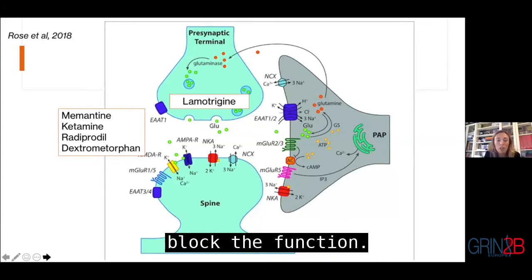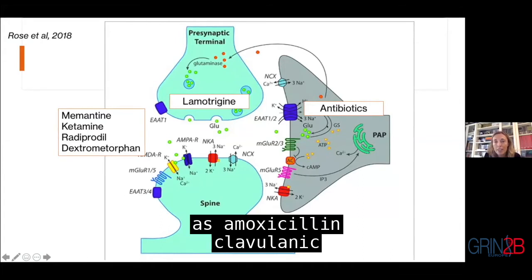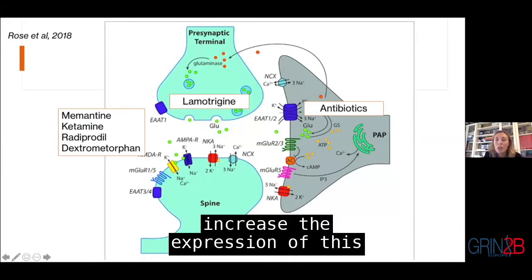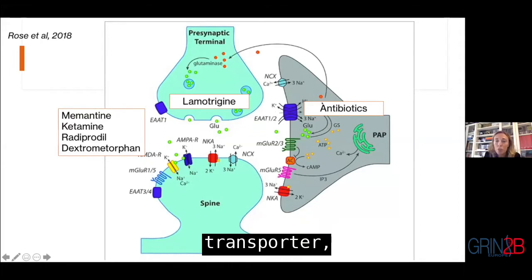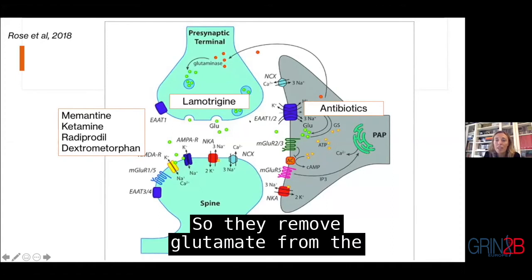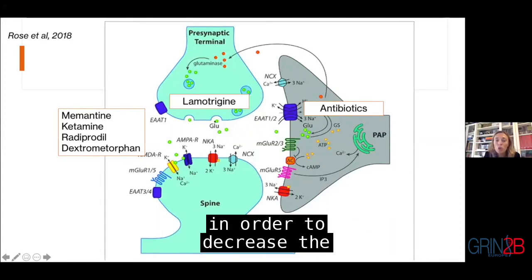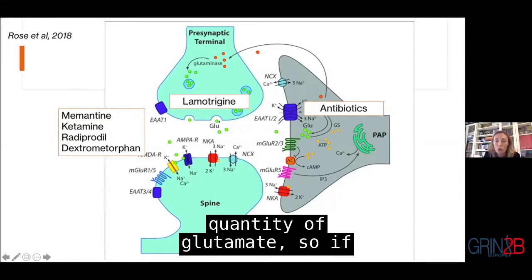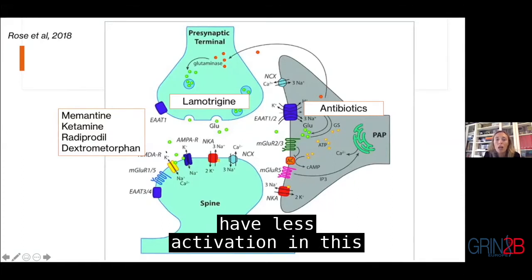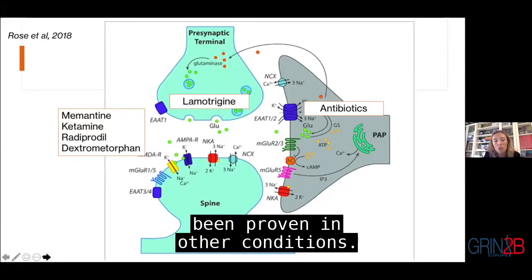They block the function. And then some antibiotics, such as amoxicillin clavulanic, increase the expression of the excitatory transporter of the glial cells. So they remove glutamate from the synaptic cleft in order to decrease the quantity of glutamate. If we have less glutamate, we will have less activation in this receptor that is already overactivated. But this is just an idea, and it has not been proved. It has been proved in other conditions.